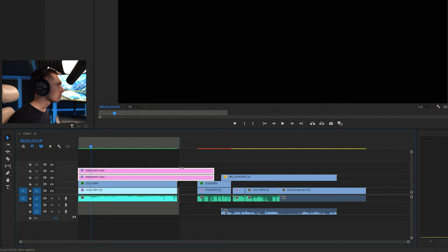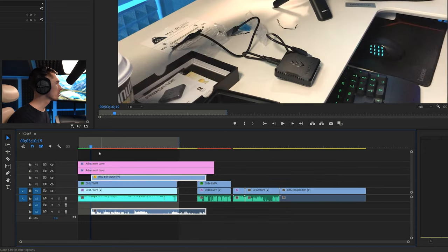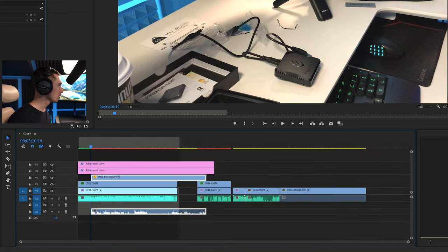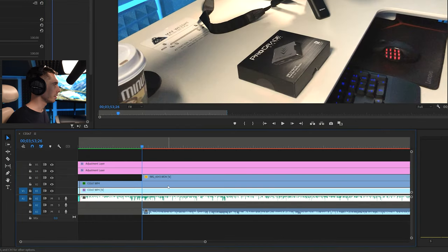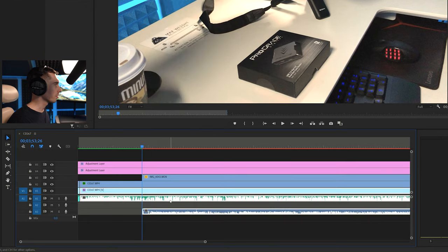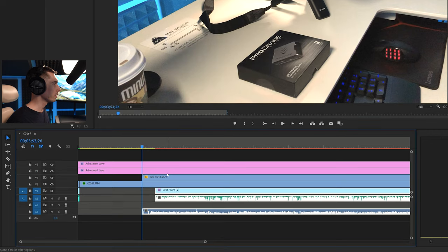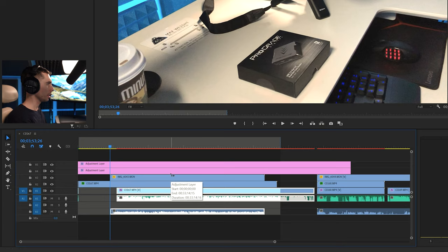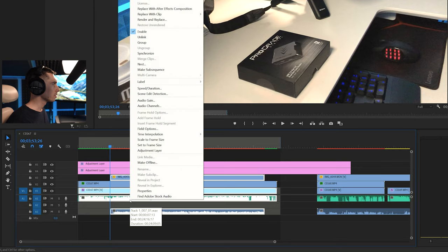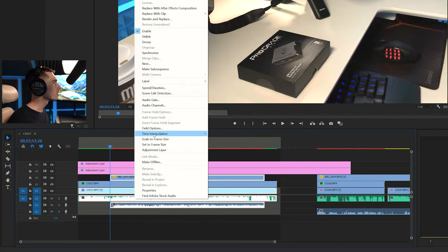I'm going to move my adjustment layers up. Let's drag this video clip on top here. And we have another one that's going to come in later. I'll bring this other one in over here. And then we're going to unlink it. We're going to synchronize. Well, you know what? I might be able to keep it linked and just synchronize it that way. Let me get this audio track up to here. Synchronize.